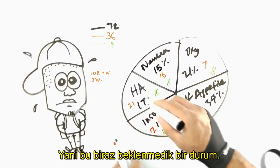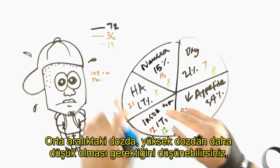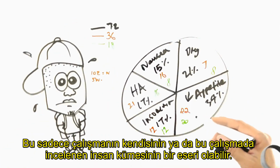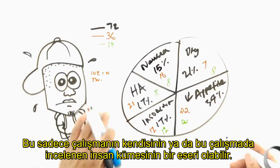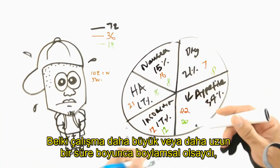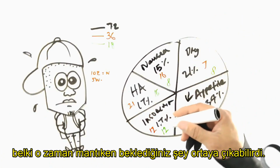So this is a little unexpected. You would figure that in the mid-range dose, it should be lower than at the high dose, but that isn't how it actually panned out. That might just be an artifact of the study itself, or the cluster of people that were studied in that study. Maybe if the study was larger or longitudinal for a longer period of time, it may have borne out what you would expect by logic.